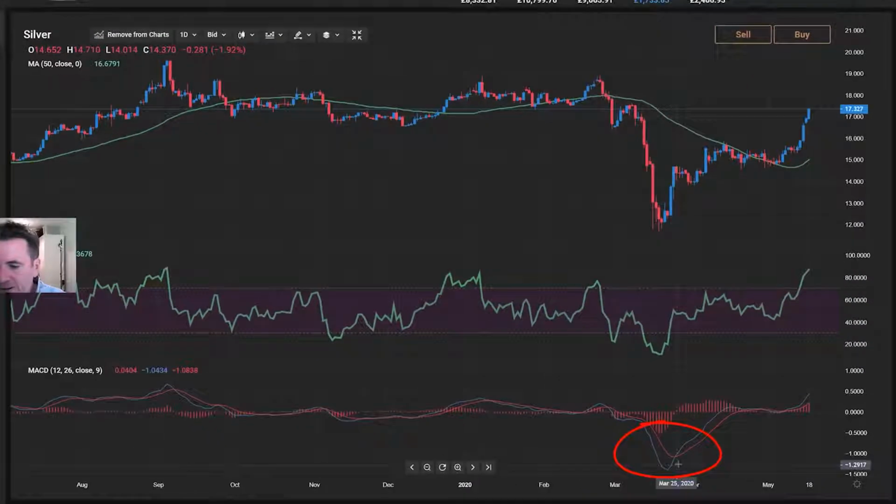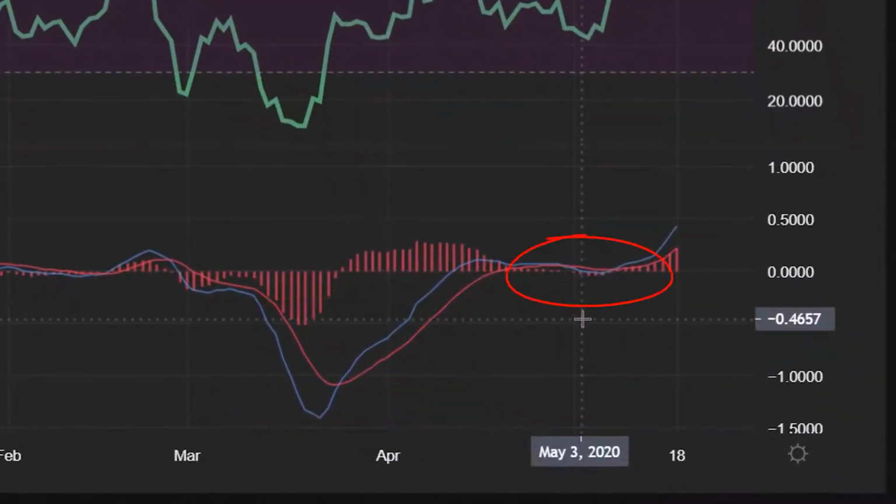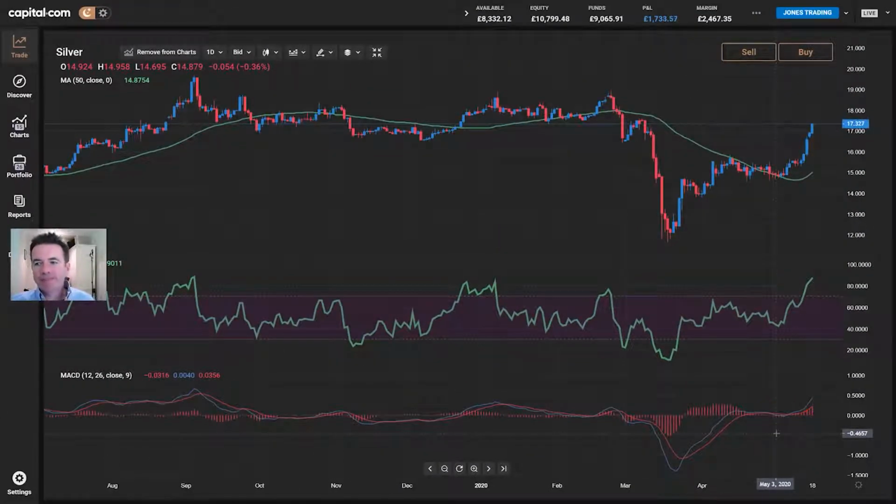On the MACD, we had a clear MACD buy signal back at the end of March. It went briefly negative, it seems, in early May, but it's flipped around again. So not too much from that at the moment, but clearly a great run over the last week or so, but perhaps a bit overstretched. Let's look at the short term and look to get a trade on.